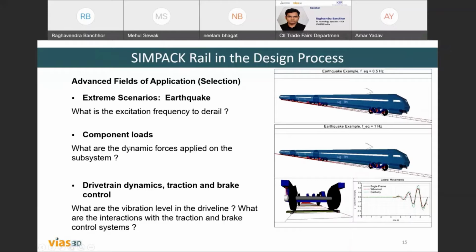In multi-body dynamics or multi-body simulation, you perform this system dynamic analysis, and you can figure out how much force is coming from the system to the subsystem at the component level, and the detailed analysis and design activity can be carried out as well.